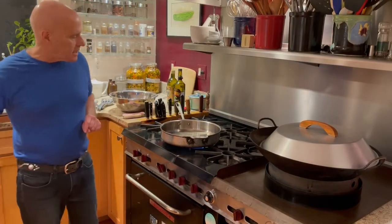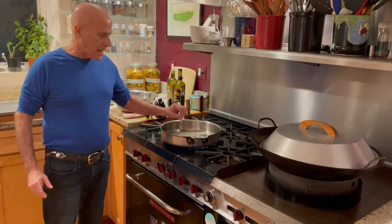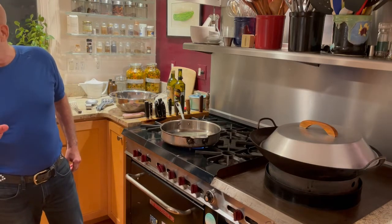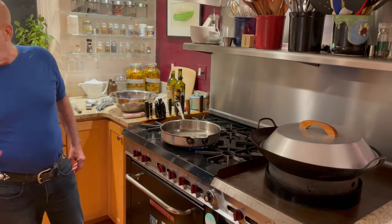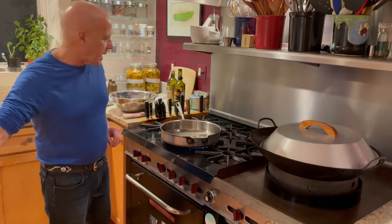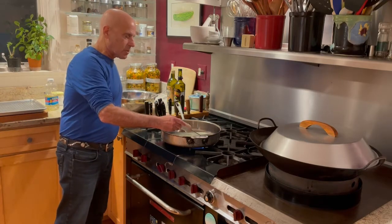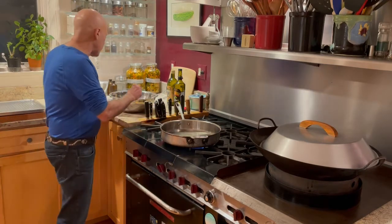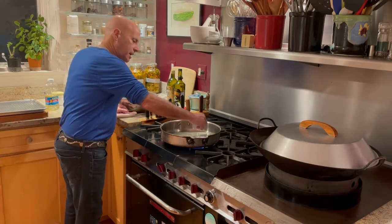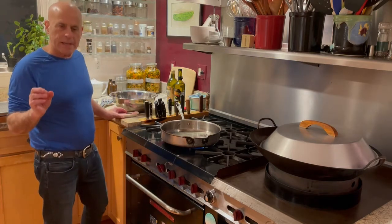I have added basically 1/8 of an inch of peanut oil to this pan, and I've applied heat. The instructions here say heat your electric frying pan or griddle or pan to 360 to 375, and if you have the thermometer, you can certainly check whether you're in that area. Otherwise, you can take a little bit, and you can hear the sizzle, okay? That's an indication that you're ready to do the next step.